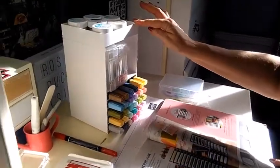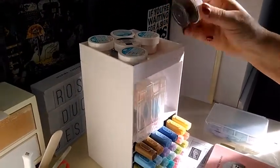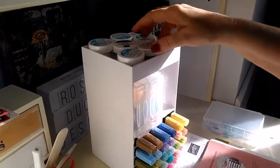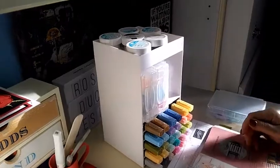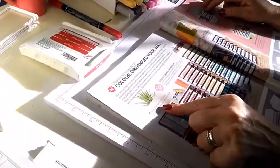I've got the storage topper here, which is £4.75, and this is ideal for your ink refills or things like your embossing powder. You can also get just a flat storage lid, which is £2.75, so you might want to put a plant on it.